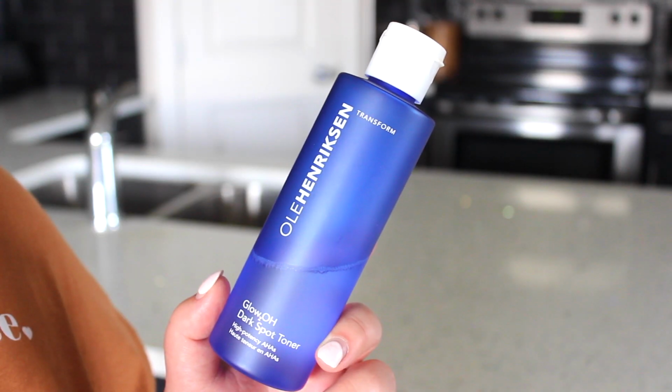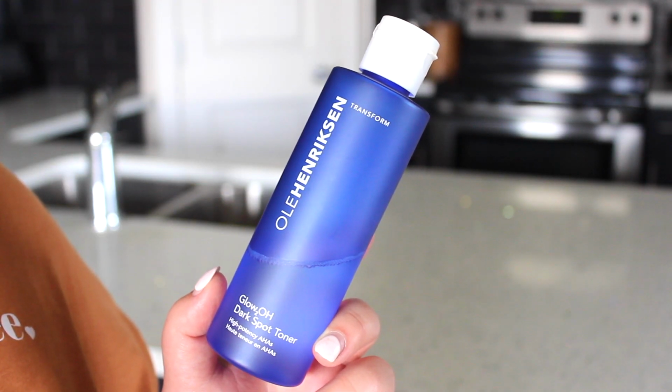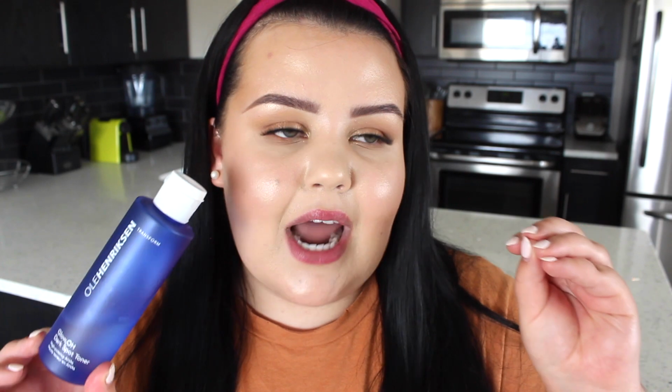I tried the Glow 2.0 Dark Spot Toner, and I am madly in love with this product. It is a super potent glycolic and lactic acid blend, and it is everything. If you saw my Holy Grail skincare video this summer, I mentioned the Derma E Glycolic Acid Radiance Toner, and I had already been using this product for about a couple weeks when I filmed that video, and I already knew that it was going to replace the Derma E as my favorite, but obviously I couldn't mention it in a Holy Grail favorites video when I had only been using it for 2 weeks.